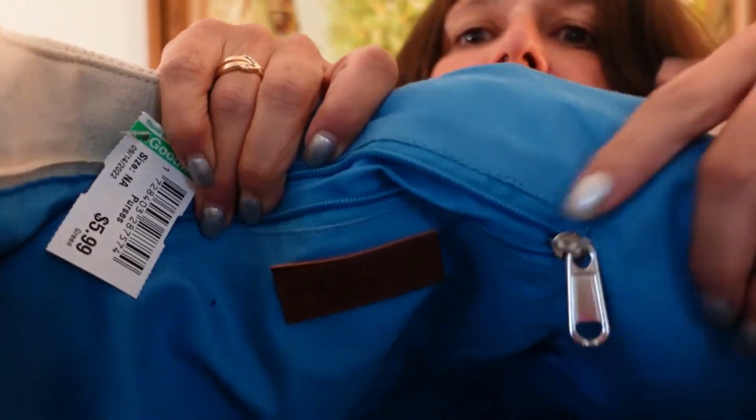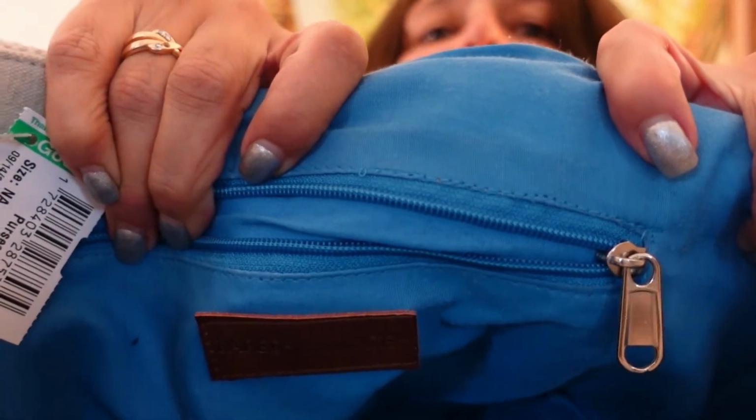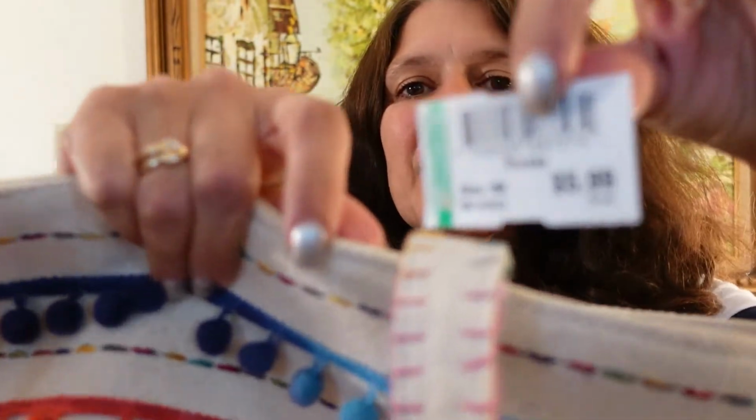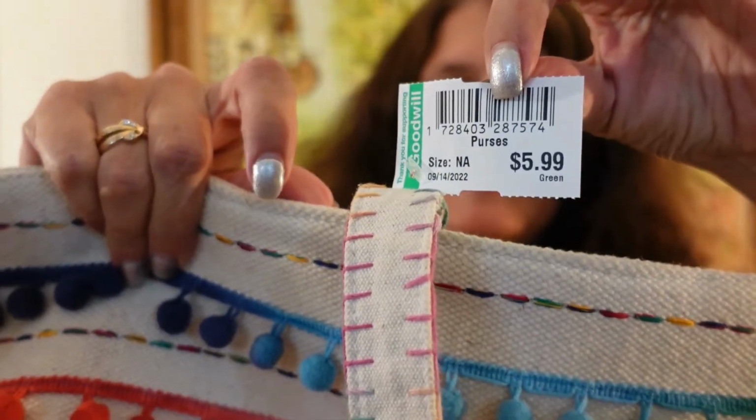Let me see if I can get the name for you guys. It's by Paper Source. I can never tell if the camera's focusing or not. You guys, trust me, it's Paper Source, which you would not think would have handbags or tote bags or anything like that, but apparently they do. I always think of Paper Source for cards or specialty paper type items. I paid $5.99.